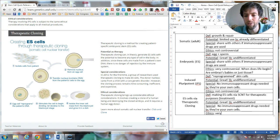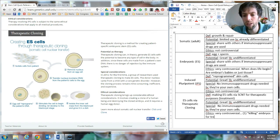So this here is very controversial for a couple of reasons. Number one, are we, quote, killing embryos for treatment? And number two, you're making a human clone, so to speak. It's just cells in a dish, but remember, if these cells are put inside of a person or a woman, a surrogate mom, then it would become a human clone. So, wow. There you go, folks. Those are our 4 different types of stem cells that we'll be talking about the remainder of this week.